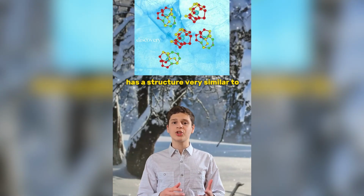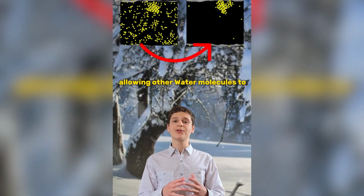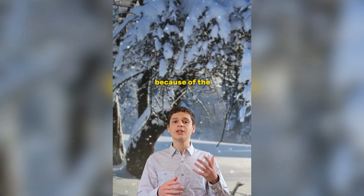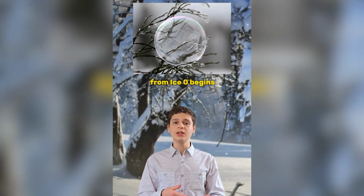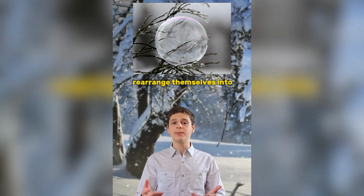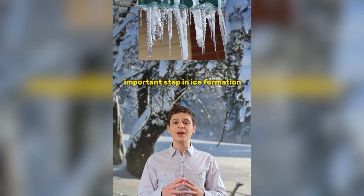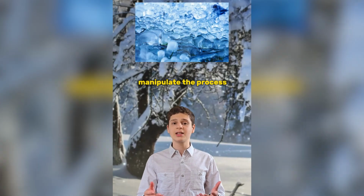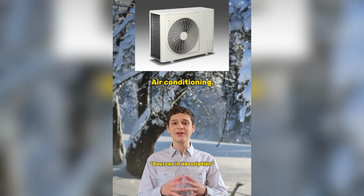Basically, Ice Zero has a structure very similar to supercooled water, allowing other water molecules to crystallize more easily from it. The Ice Zero itself also forms naturally because of the surface tension of the water. Once crystallization from Ice Zero begins, the water molecules quickly rearrange themselves into the more usual Ice 1. By discovering this important step in ice formation, scientists will be able to better predict and manipulate the process, as well as help improve things from weather predictions to food preservation and air conditioning.